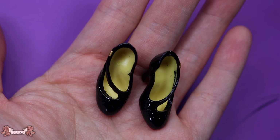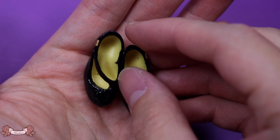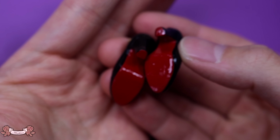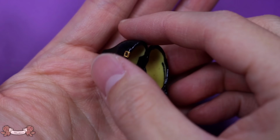And that is her shoes completed, and I actually really love that the inside of the shoe is yellow. I feel like it's just super perfect for this custom. And oh my god, look at this red bottom. It's so satisfying and I'm obsessed.